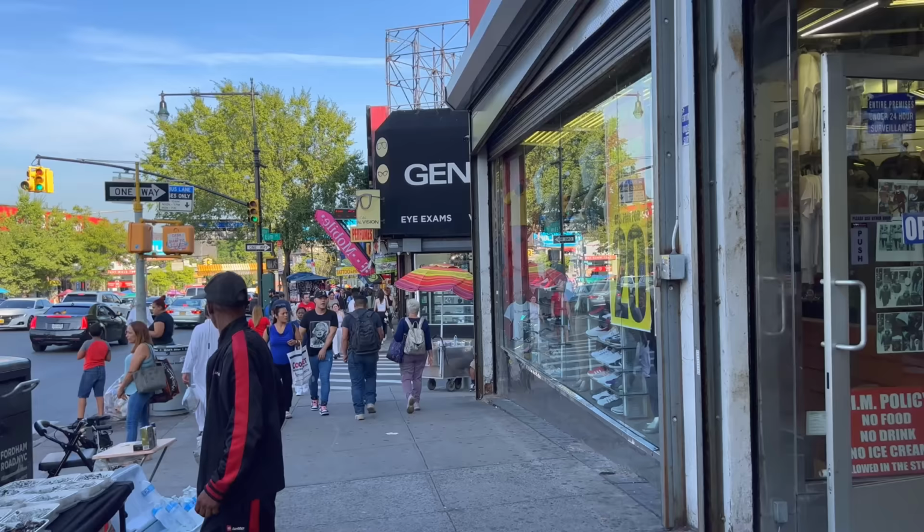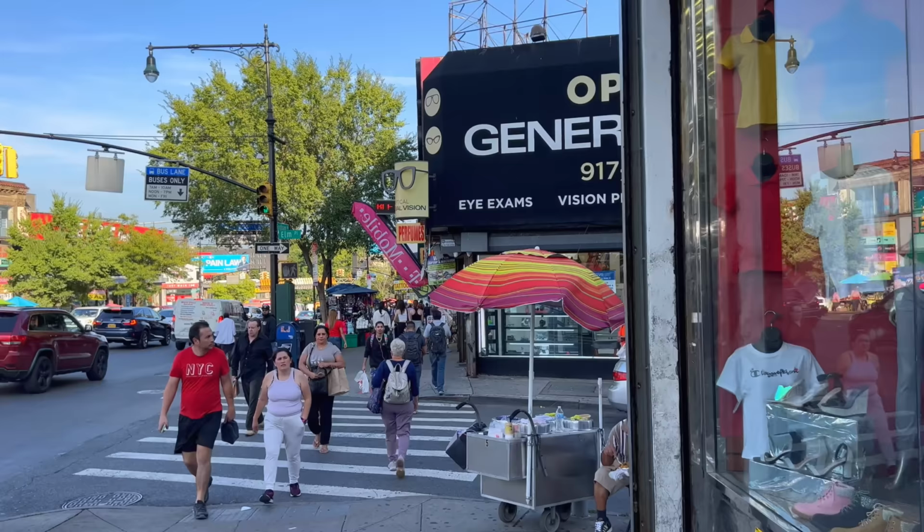And then over here, you've got eye exams, optical vision. So pretty diverse group of businesses on Fordham Road.